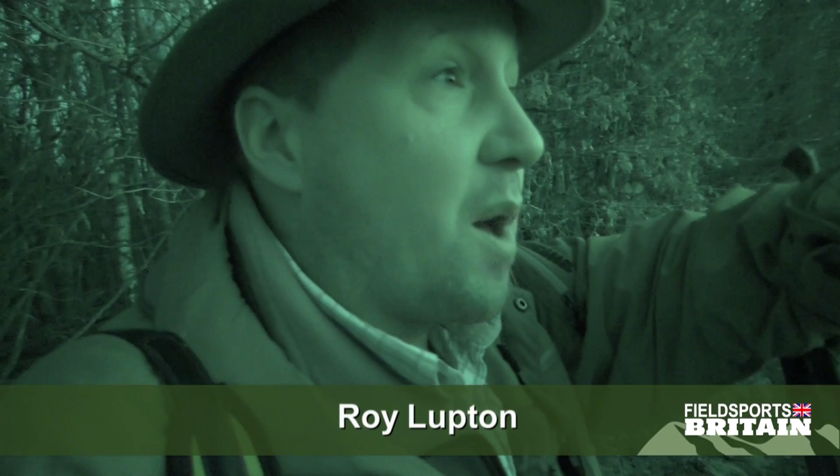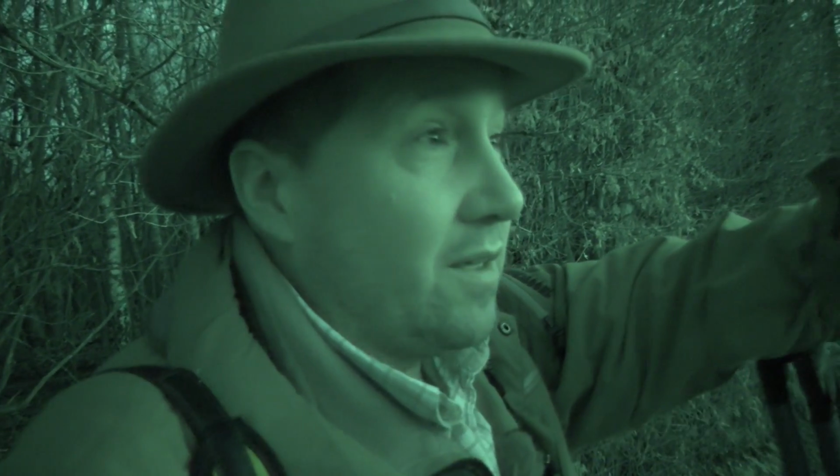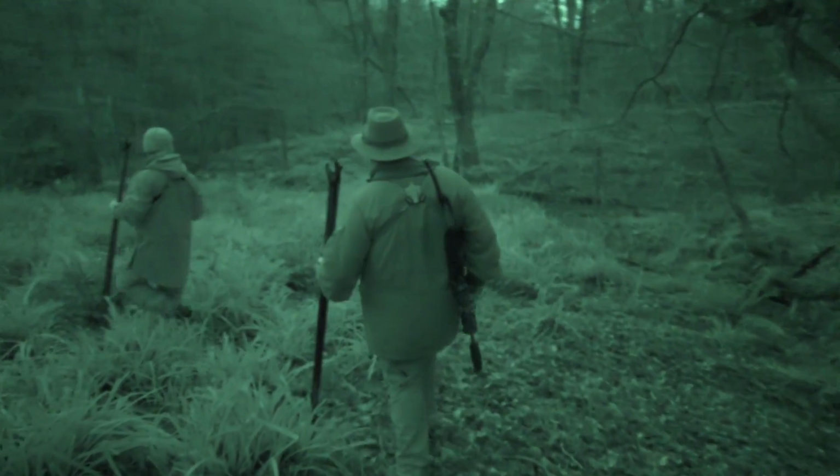No heat sources at the moment, but fantastic image quality. I'm just scanning all of the woodlands out past the stubble turnip field that we're in, just checking all the edges, and as I say, I'm really impressed with the clarity so far.